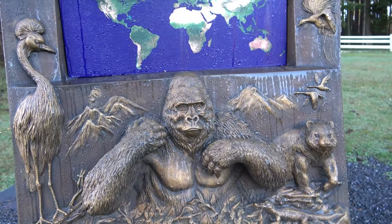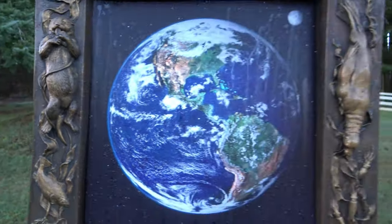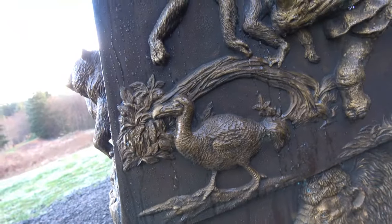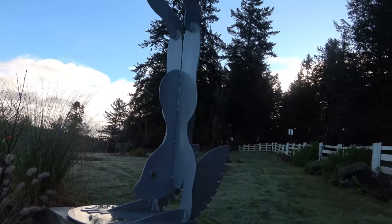Okay, that's a cool gorilla, mountain gorilla. Oh, look at the little otter. There's the dodo. There's the dodo right there. Little squids. Yeah, that's a dodo. Right there, we found the dodo. Angelfish. It is a cross between a fish and an angel.